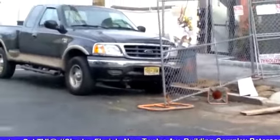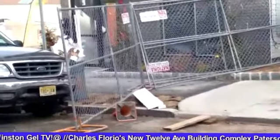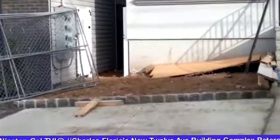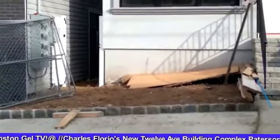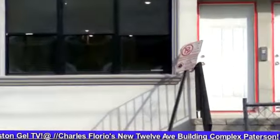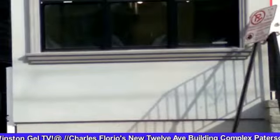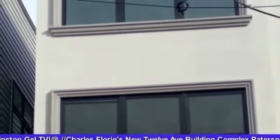Sidewalk. So there's a little part at the front here. I don't think they're gonna, maybe they're gonna plant some of the flower plant there. So maybe that's why they lift it like that. I like the color.